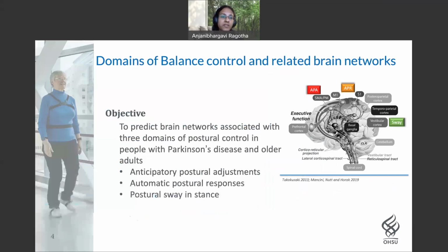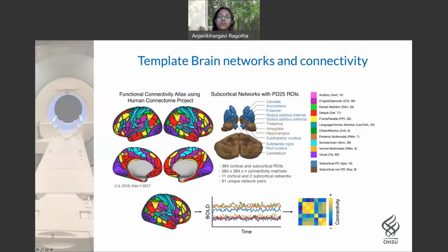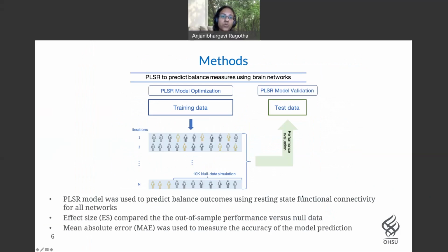So the objective of my study was to predict brain networks associated with 3 domains of postural control in people with Parkinson's disease and older adults. For the brain imaging data, we used state-of-the-art technology to map the brain into established stable networks and draw functional connectivity between those networks.